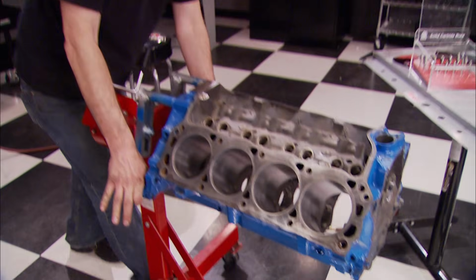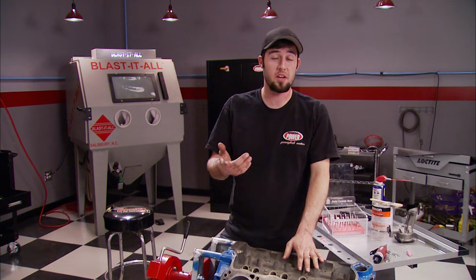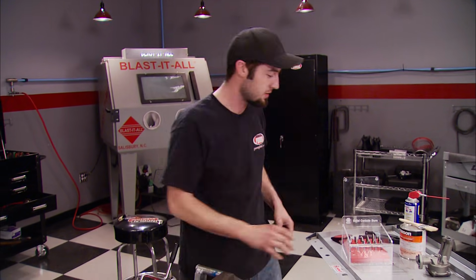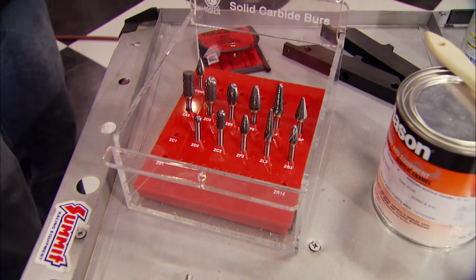A well-prepped block is the critical starting point for any engine build, but it can also be an expensive one when you get your build back from the machine shop. So today, we're going to show you a couple budget tech tips that'll save you money in the short run and extend the life of your block in the long run. For the first one, all we need is a die grinder, a grinding stone, and some burrs.